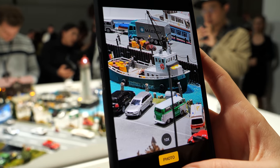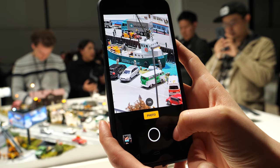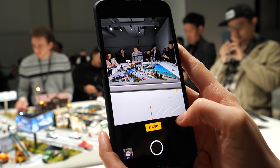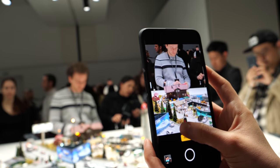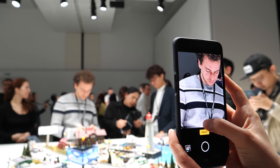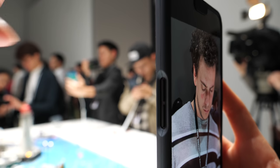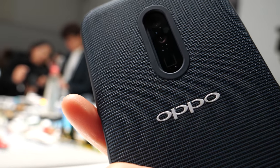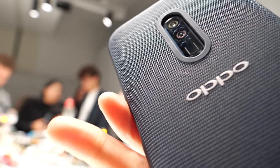So this is a new 10x lossless zoom here, the Oppo phone, and we can zoom out. This is how far in it went. Can we zoom in on his face? So all the way in there is thanks to the three cameras in the back. Over here with the telephoto lens.